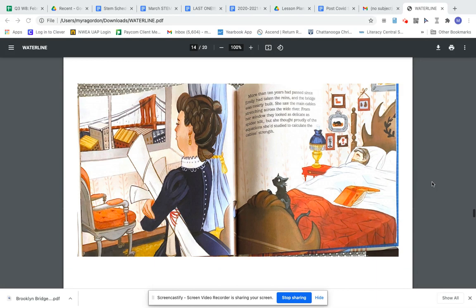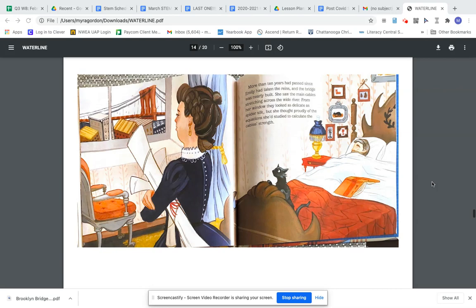More than 10 years had passed since Emily had taken the reins, and the bridge was nearly built. She saw the main cable stretching across the wide river. From her window, they looked as delicate as spider silk. But she thought proudly of the equations she had studied to calculate the cable's strength.